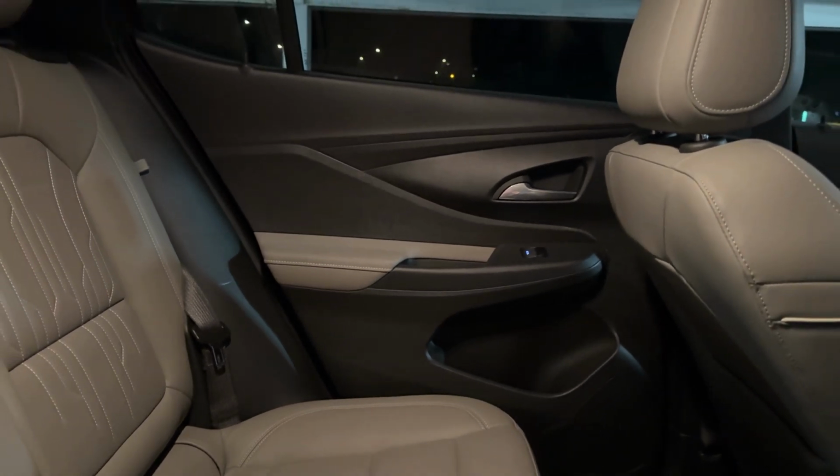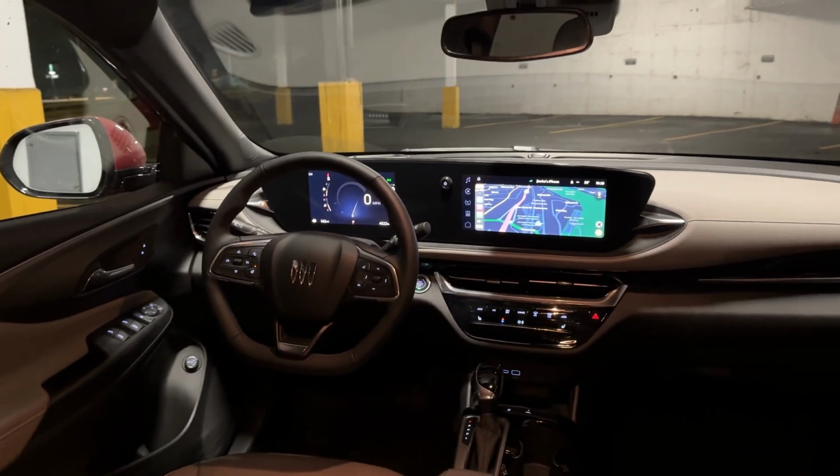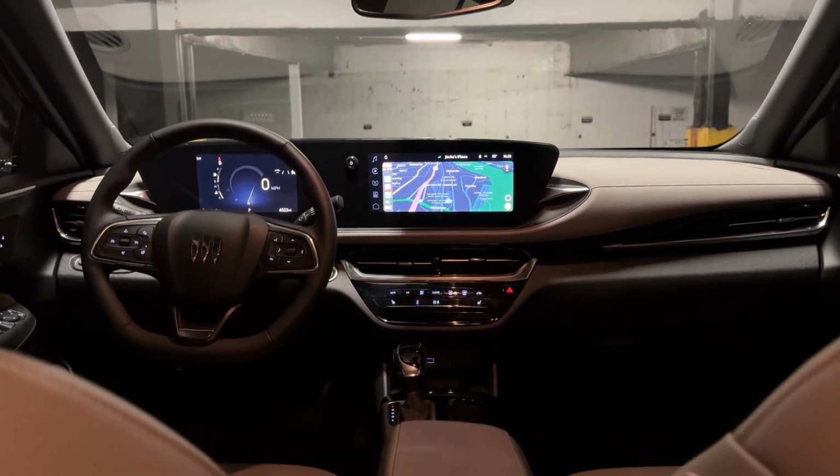One big difference on the interior of the Envista, though, is that we have additional acoustic material to make the cabin a little bit quieter than the Trax, and the interior of the Envista is styled, I think, a little bit nicer than the Trax. There's a better blend of materials going on, even though they're essentially all plastics. They make better use of their different types of plastics and designs, even though the two do share an infotainment system.